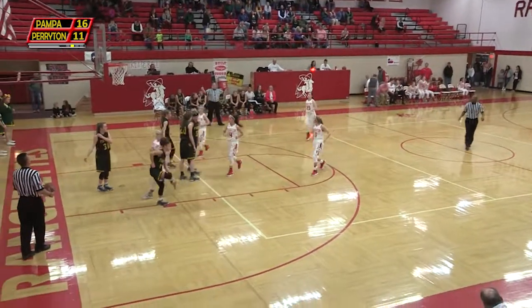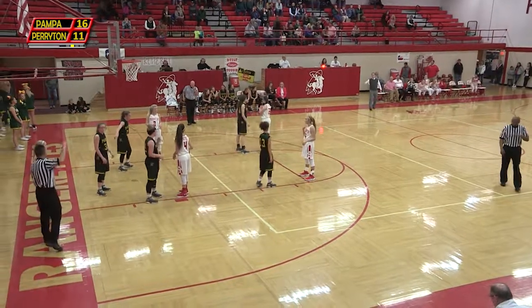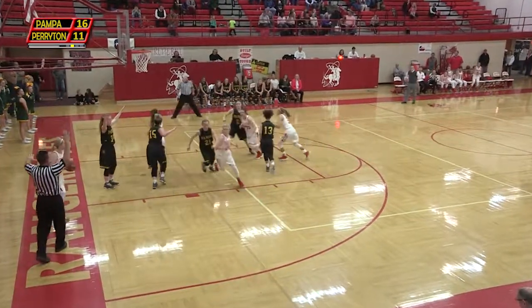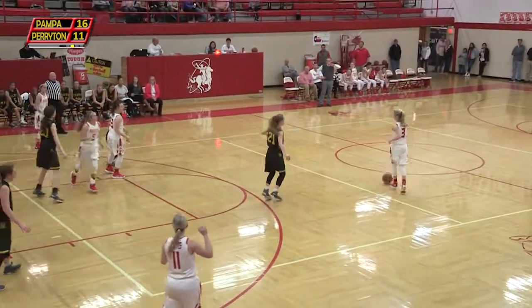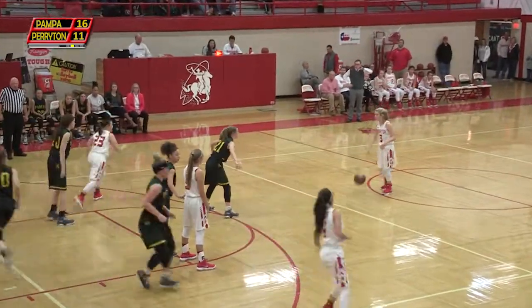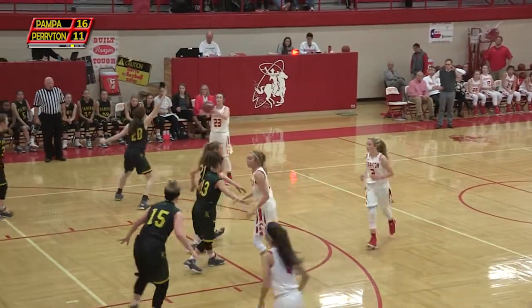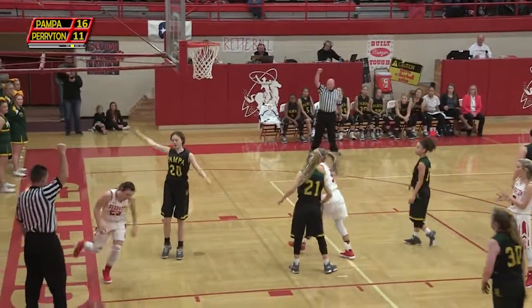Jontra Anderson, just a moment ago, almost had it count down on her. Coach Will McKethan saved the possession. Here's the out-of-bounds play. Into Mosley with 4:44 left to go in the second. 16-11, Pampa in front. Mosley, Farney now on the right side wing, extended just above the key. Head fake, dribble drive, right side, layup, and she's fouled.